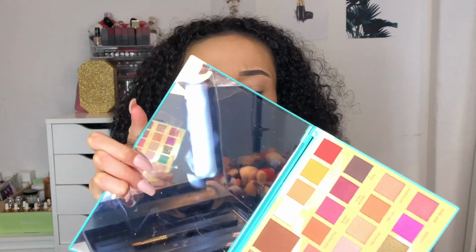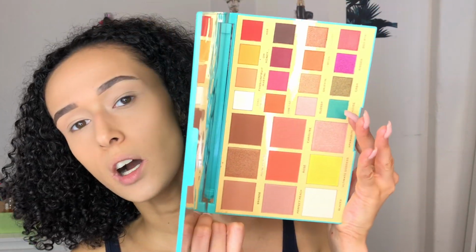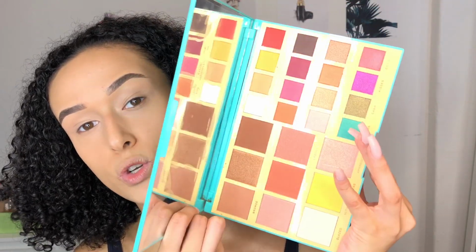We have the Ultimate Goddess palette, which looks like this. This one's a lot bigger. Mine's slightly broken, so I'm going to have to be careful. This is what that palette looks like. I really like this as well. I think it's a gorgeous palette. This is probably what I'll use today, unless I'm not really too sure. I might try and mix and match between the two so I can give you an idea. Maybe use contour from one palette and eyeshadow from the other, just depending.